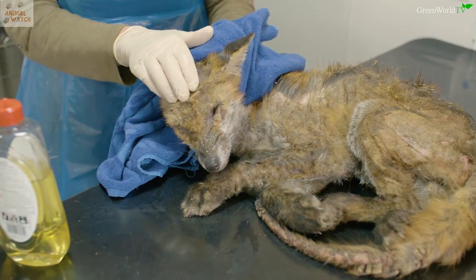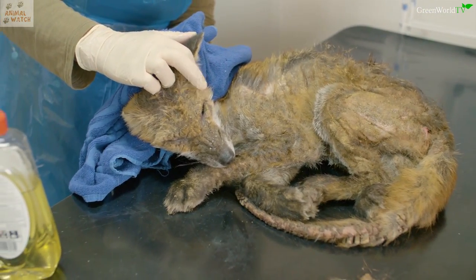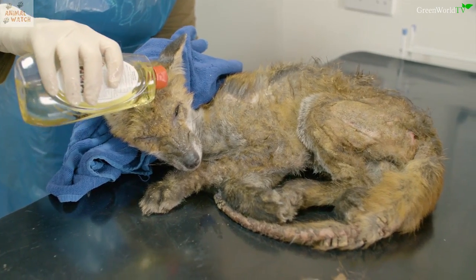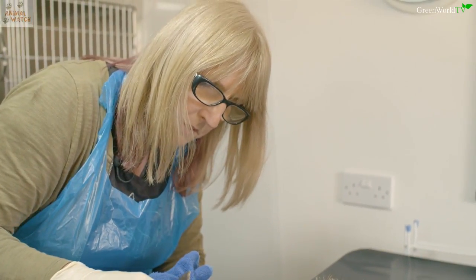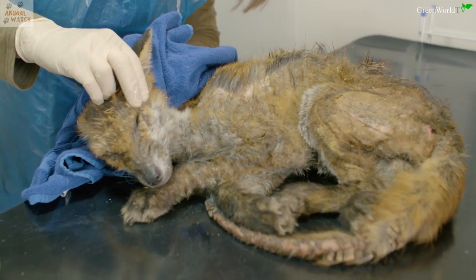Yeah, because it's attacking their immune system, isn't it? It's breaking them down. What the mange mites do is they multiply in their thousands on a daily basis, and this is all the detritus that they cause coming up on top of the skin. So that's what the crust is. It's amazing, isn't it? How much they can produce.